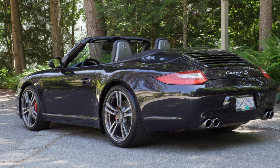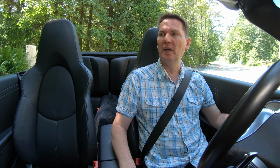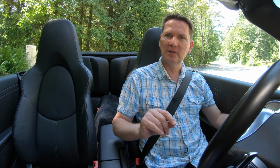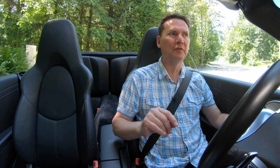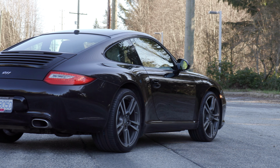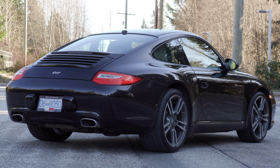Now, one thing that I found out speaking to the owner of Core Cars here in Vancouver is that ever since COVID hit, convertibles have been really highly sought after. Now, if you follow the Porsche world, most of the time it's the coupes that enthusiasts lean towards.